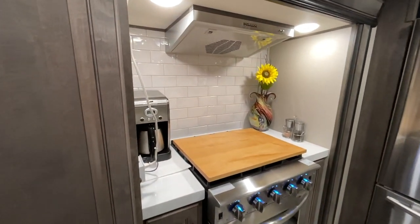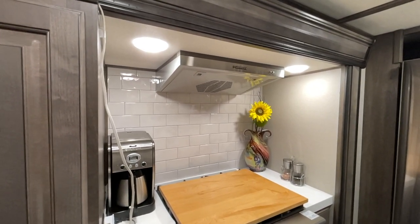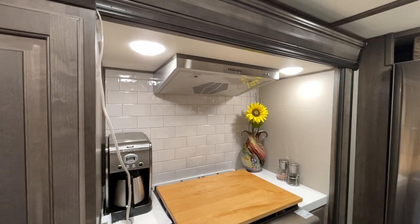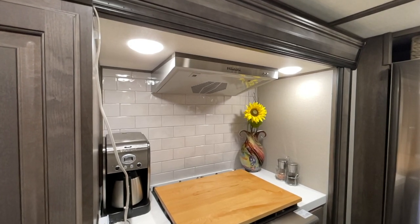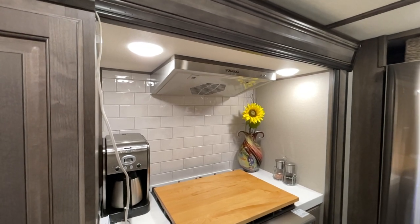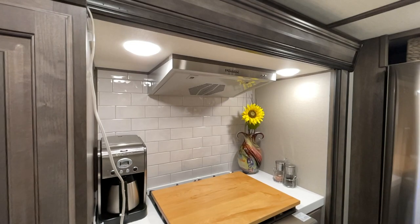We also love that Grand Design actually has a real vent. For any of you who are in older Grand Designs, you know that the vent is just through the microwave if the stove's underneath, and all it does is blow the air up through the bottom of the microwave onto the ceiling. There wasn't a natural exterior vent. So it's really nice.